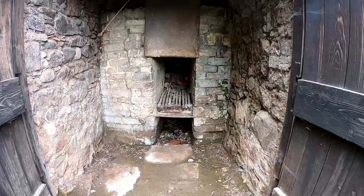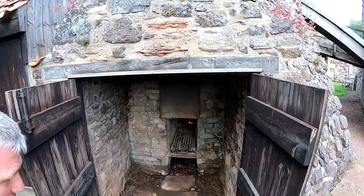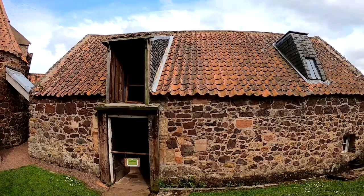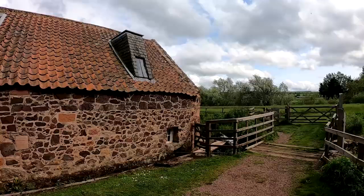This is the furnace that was used for drying the grain in the building here. And the reason the building was on its own is if the furnace set the building on fire, it wouldn't set this building on fire here. So there's a bit of information that I didn't know till today.